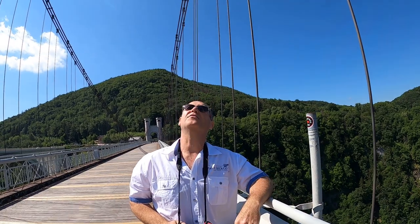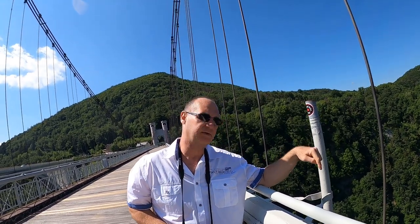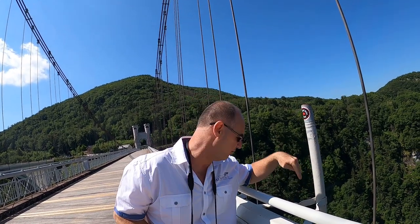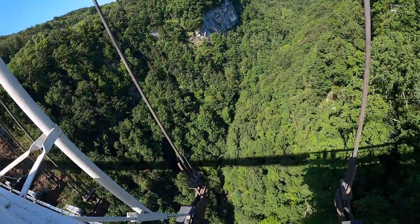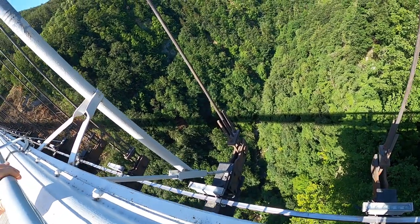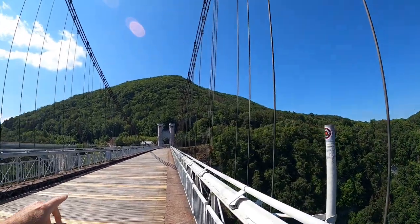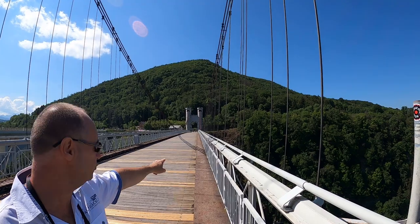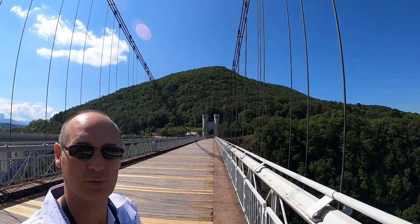This bridge is beautiful. Come back, huh? Don't jump, huh? This is 147 meters high from the level of the river down there. Can you show it? There's a small river there. Very small. And the length of the bridge is 192 meters from one side to the other side.